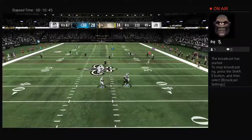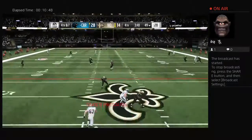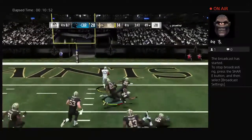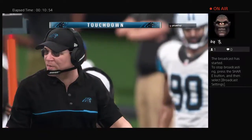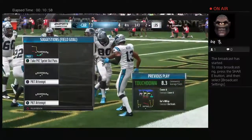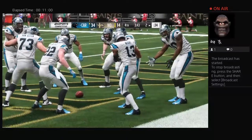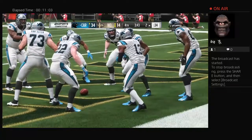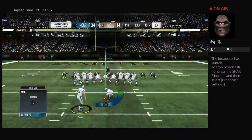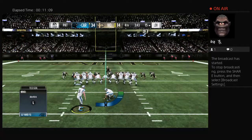They snap it to Newton. He's going to air one out. That's caught inside the 20. And he will take it across for a Panthers touchdown. Jarius Wright, his second touchdown of the afternoon. And the Panthers are able to grow their lead. They were still throwing with a comfortable lead here late, and now that lead even more comfortable.